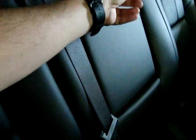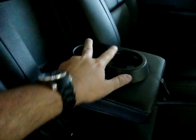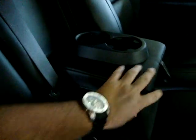Alright, to gain access back here is very simple. You lift this up here and then you flip it out of the way, and then you can do it from both sides. To get back there is nice and easy, no problems whatsoever. If you do not have a middle row passenger, you can flip this down here, and there's a couple cup holders here, and you can use this as an armrest, okay? And then you can just slap it back. Okay, let's move on to the right front here.